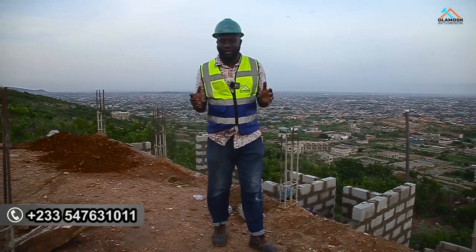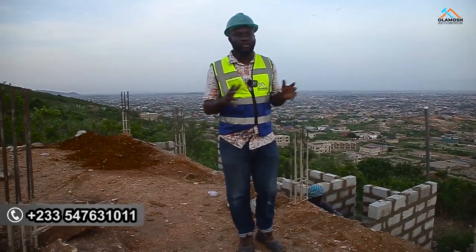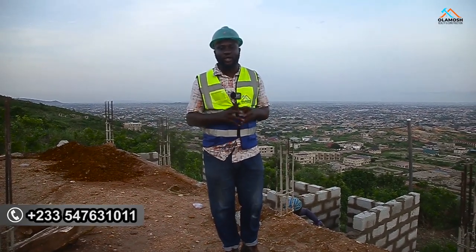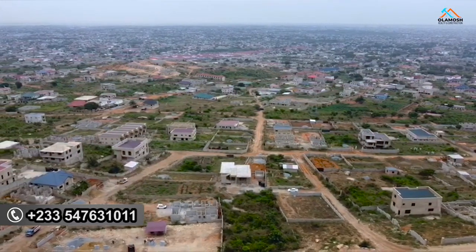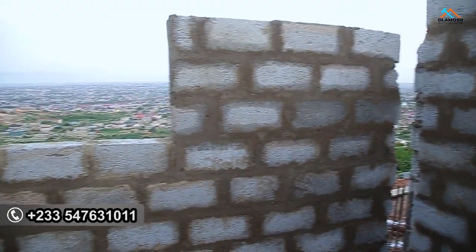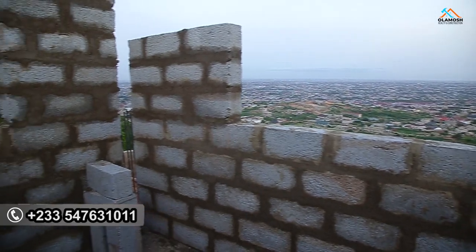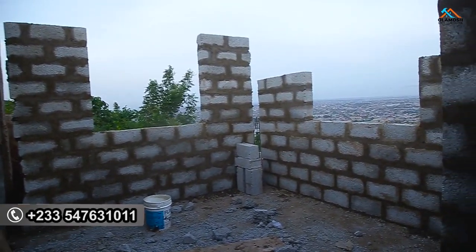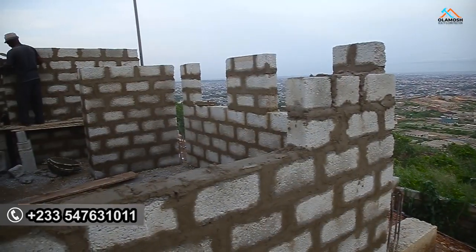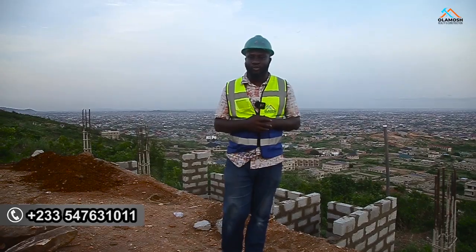Okay, so for day one of us coming to work on the basement section of this wonderful project that we are working on the hillside of Abokobi, this is what we've been able to achieve at the end of day one. We are rounding up the work because we want it done very fast and the rain is already approaching. So we have to make sure we bring in more staff to put in more hands, so we're getting more laborers on board. That's the reason why we're able to achieve what you're about to see right now.